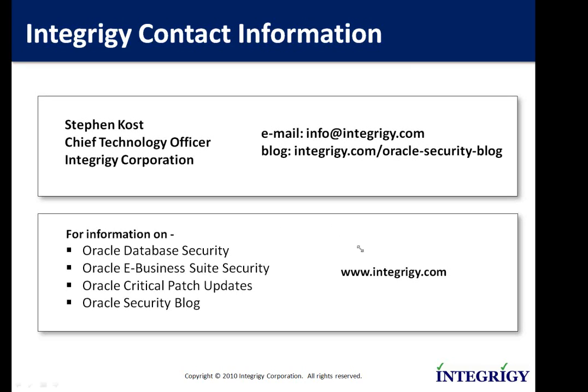All right, question. Thank you. Another question. Observation that DBAs and those who have logical access to the DBA server can also turn off auditing. So how do you control that? How do you control the DBAs?